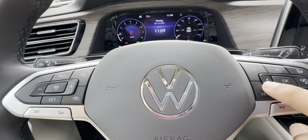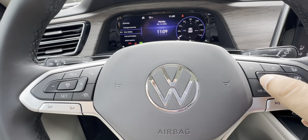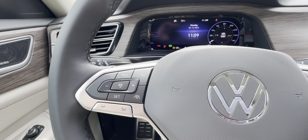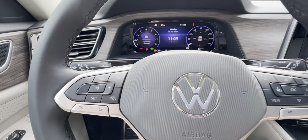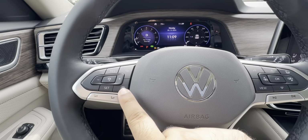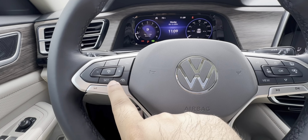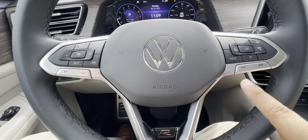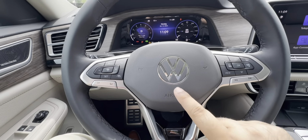Same thing for the other side. You can change these settings as well. Maybe you want your gas over here. So average. It's gonna give you your average for the gas. So yeah, pretty cool. Over here is your adaptive cruise controls, settings, that's your volume, that's if you want to skip a song, R badge, airbag.